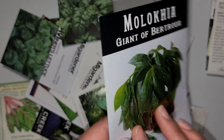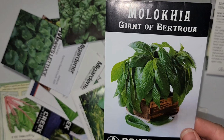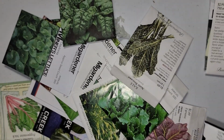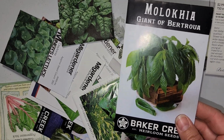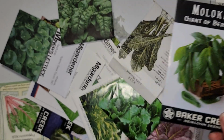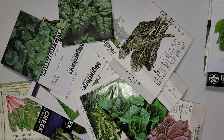So one major reason that I went with this is because it says that it's an extremely heat tolerant leafy green, which a lot of these are not. So I thought it would be nice to have some greens growing in the hotter months as well. Hey, let's see if we can get it to grow 10 feet.